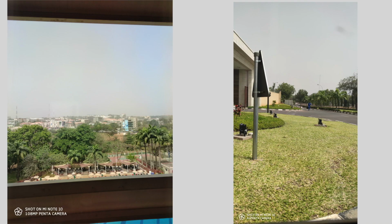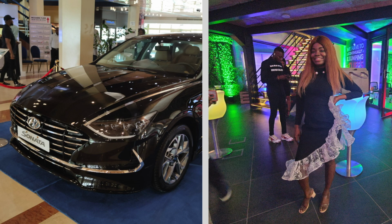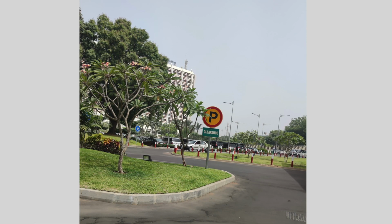which is insane. But moving away from the technical stuff, I love the color profile on the Xiaomi Mi Note 10. It's not too saturated or too contrasted like most smartphone cameras. Instead, Xiaomi has found a way to give you a subtle look that really works. Let me know if you like the look in the comment box.